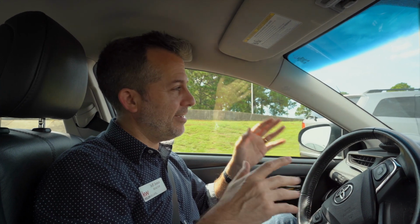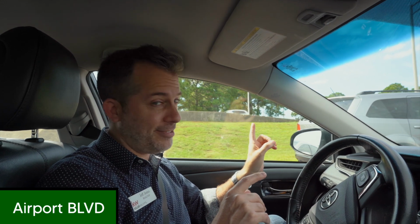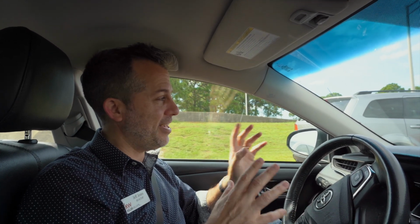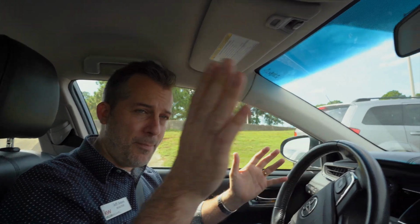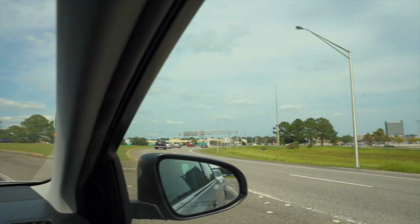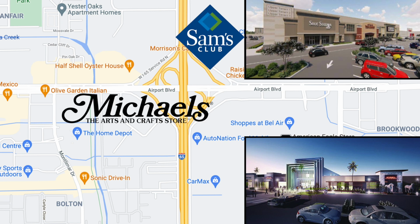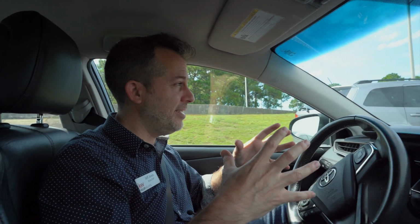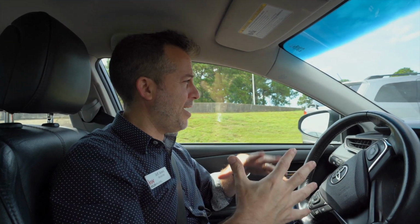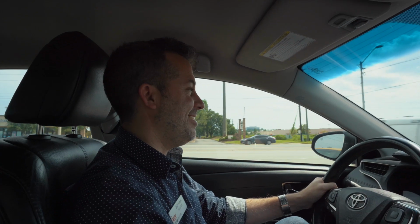Okay, so one of the things that makes this intersection so crazy, now remember, I just got off of I-65. I'm about to head out west on Airport Boulevard. That's the street, Airport Boulevard. But the thing that makes this so crazy is right at the hub, you've got two malls down here. So you've got Bel Air Mall, or now it's called the Shops at Bel Air. And then across the street, what used to be Springdale Mall. But you've got Sam's Club, you've got Michael's, you've got Ulta, just a lot of different places, a lot of restaurants. So all of that together, man, Christmas time, Black Friday, those kind of things, this place is like a zoo right here.